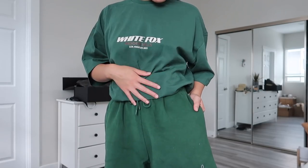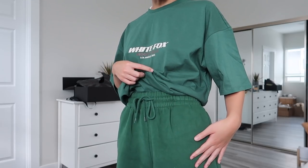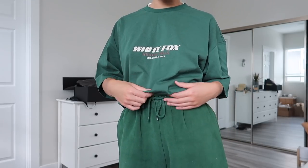I will say though that the greens are a little bit different. This one is more emeraldy and this one's more forest, if you can see the difference, a little bit more yellow. Last time their dresses had me messed up because they were so cute.